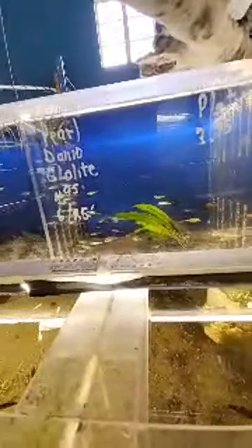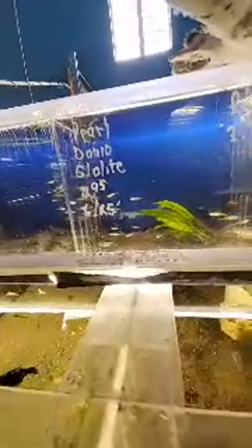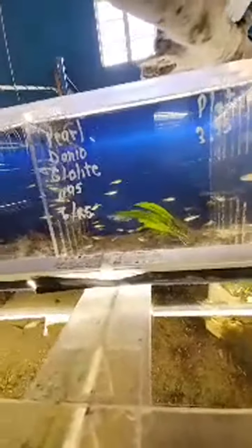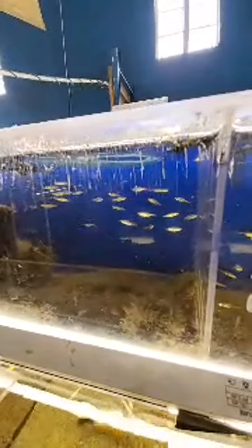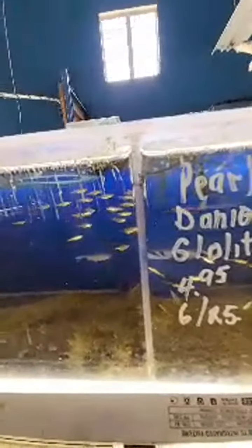Oh, I wanted to look at these rummy nose. These are Asian rummy nose. They are not rummy nose. Those are something else. These are rummy nose. These are supposedly Asian rummy nose. And I don't know what that is. I forgot. Looks much like the other one, doesn't it? I don't know what I've got here, guys.